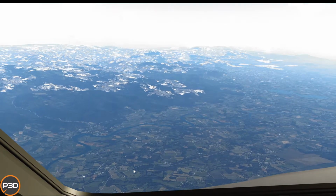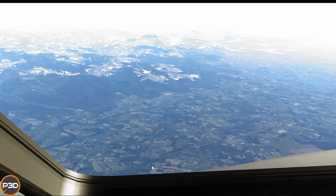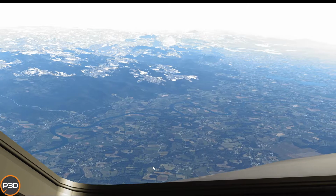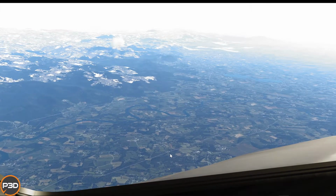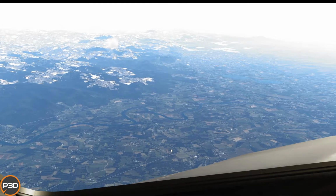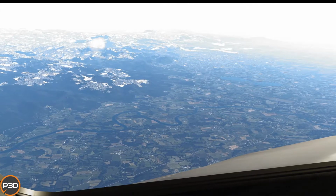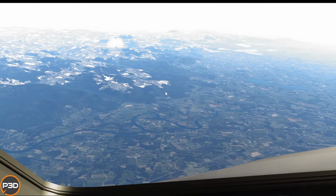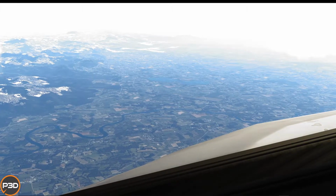So to me, the visual quality of the textures is identical between default and Orbex Global, but with Orbex Global Base you get more variety of those textures, so it's very limited in default. So I think, yeah, it's worth installing now into the sim.